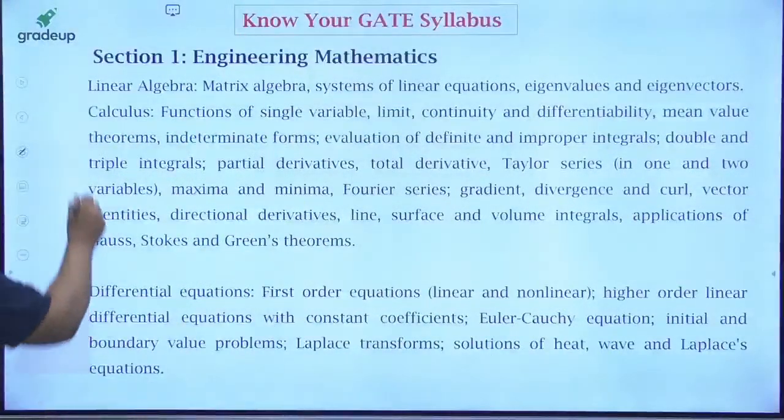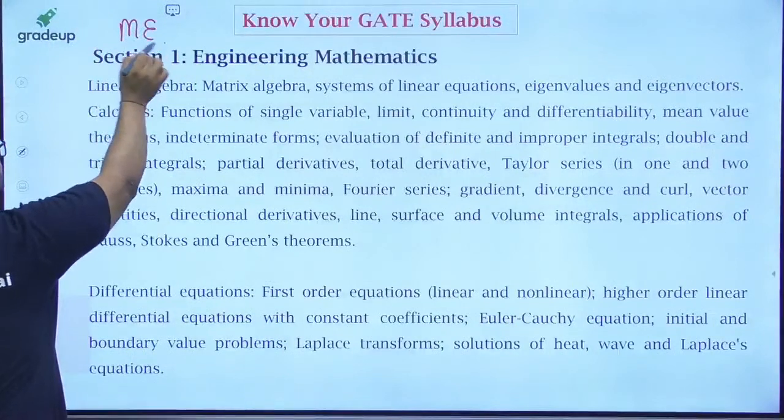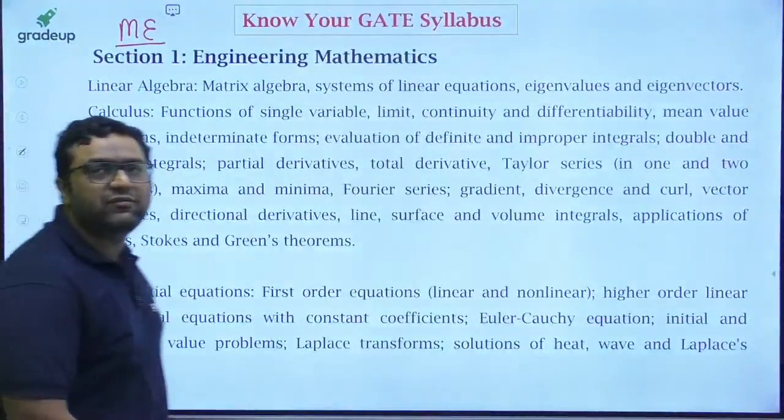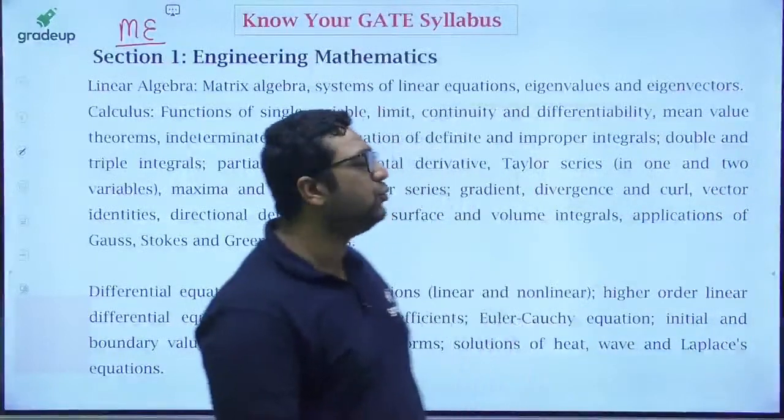So this is the syllabus for engineering mathematics. First of all, I am going to show you the syllabus for mechanical. Then we will go for civil, electrical and electronics, and computer science. I'll be showing you textbooks as well.